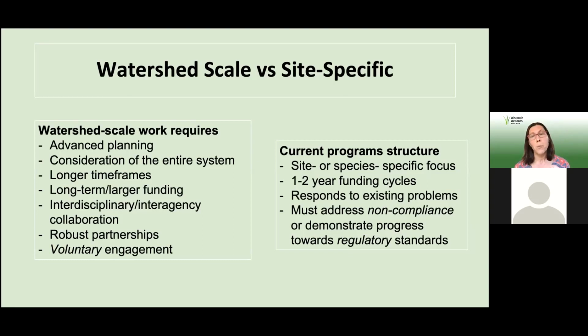In contrast, a lot of our current land and water management programs, particularly our soil and water resources programs, are focused on site-specific problems and species-specific enhancements. We're operating on 1 and 2 year funding cycles, and a lot of the work is designed to address non-compliance issues. So it's regulatory in nature, fixing what we know is broken at a specific site, as opposed to looking at what might be broken across a system and how we can improve the health of the system. So they're both needed, but they're really different approaches. And we have a bias towards the more site-specific options right now.